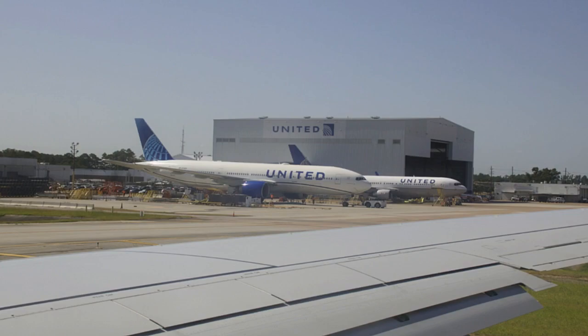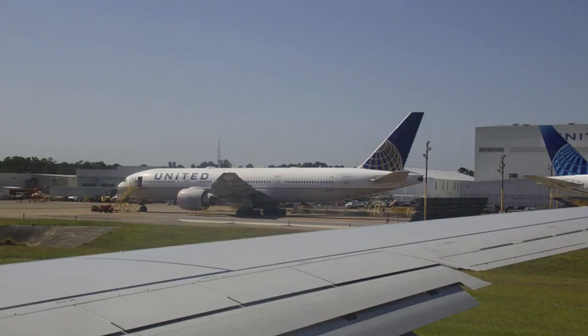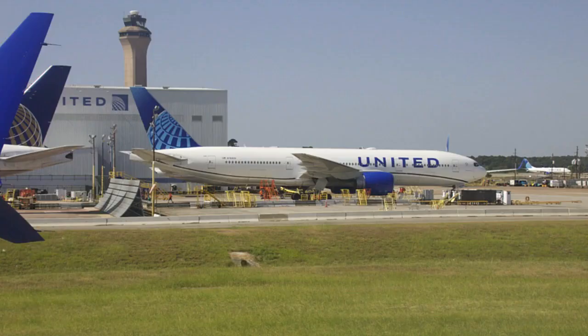We did knock that out. Speaking of which, here's the 777 and 767 at the hangar. Those look really nice. There's a 767 in the corner right there, and also what appears to be a 757 taking off right there, and another 777 over here looking quite nice.